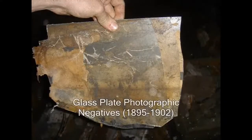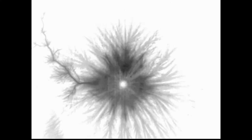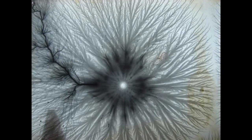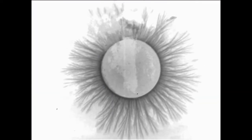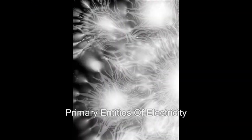We also found crates of glass plate negatives, 8x10 and 11x14 inches. On these plates were photographs of electrical discharges. These discharges were often described in Tesla lectures, but never photographed. Kinraide made a hobby of this and made hundreds upon hundreds of studies of electrical discharges, sparks, phenomena, and forms.